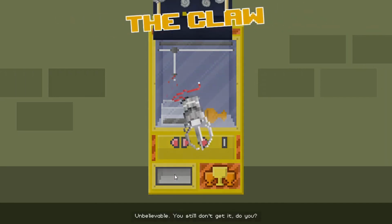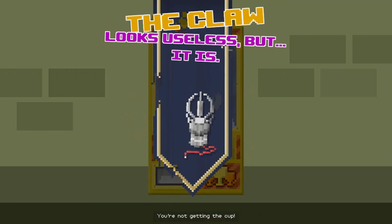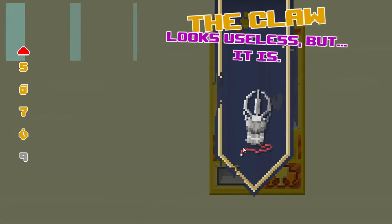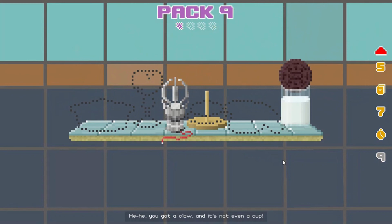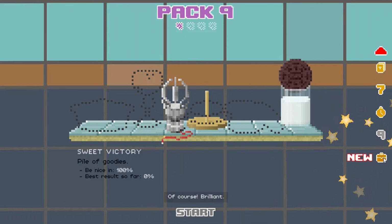Unbelievable! You still don't get it, do you? You're not getting the cup! This clunky piece of junk is all you get. You got a claw and it's not even a cup. What's that on the bottom? Oh my, this again. Now the duck is going to unlock the next pack even if you did bad. Of course, brilliant.